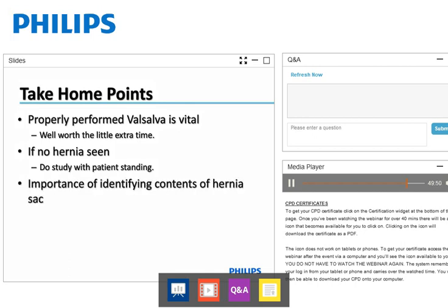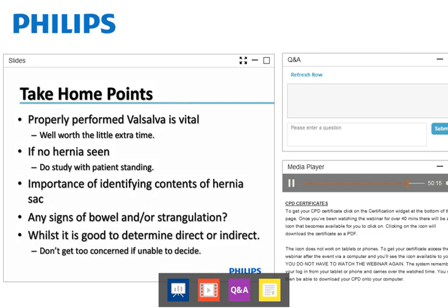It really is quite important to identify the contents of the hernia sac, and that really is the main reason why we're doing these hernias. You need to know if there's any bowel in the hernia sac, and if there is bowel, are there any signs of strangulation? So you've got to learn those signs of strangulation that we went through earlier. And if you see bowel there and you see strangulation, you really need to bring that to a doctor's attention, because they're going to need some urgent medical attention on that.